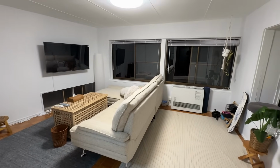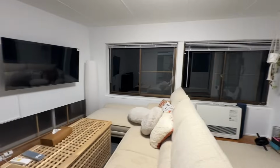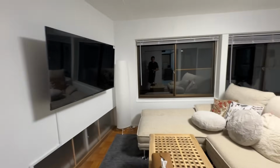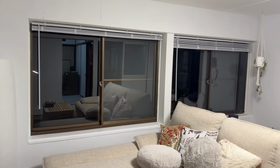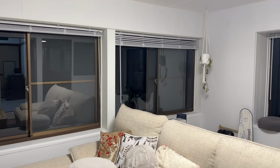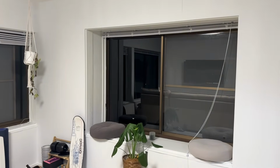Windows are open over here. Just a quick wide shot of the chill room. Oh, I've got a TV. I forgot about all this stuff. Yeah, I left the windows open to get that light in. Keep the house as natural as possible. Not shut it away and keep it dark and damp.